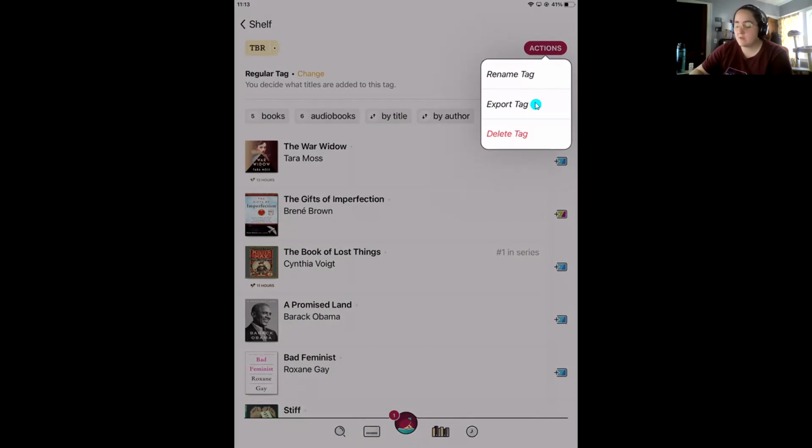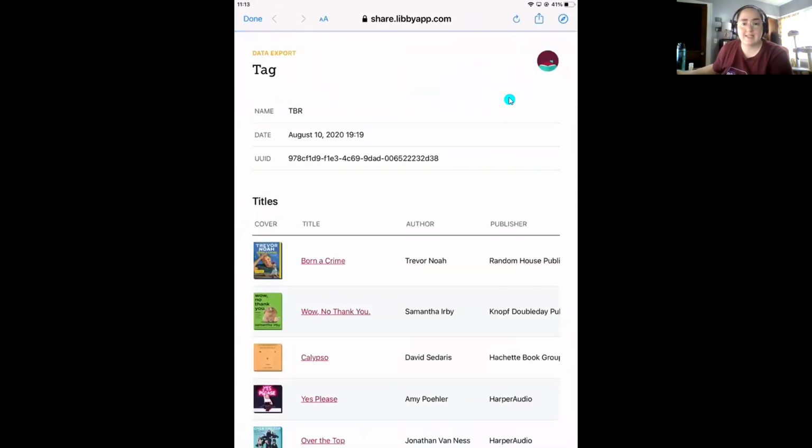And exporting is what you want to choose if you want to email this out, send it in a text message, or print it out. You have 3 options here. These are all great options. I've seen people prefer any of them. I like table. I think it's nice and neat. That's what I'm going to select.